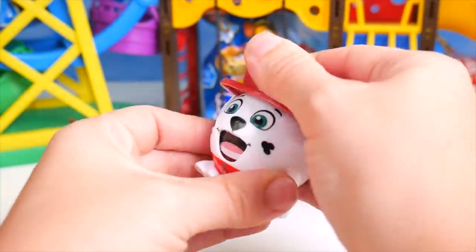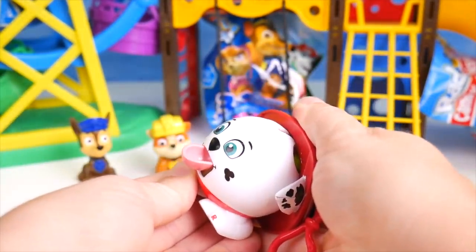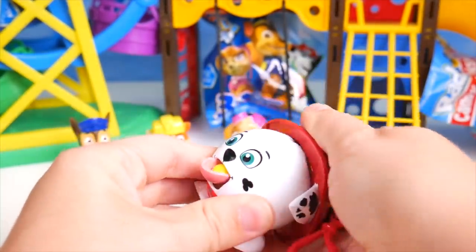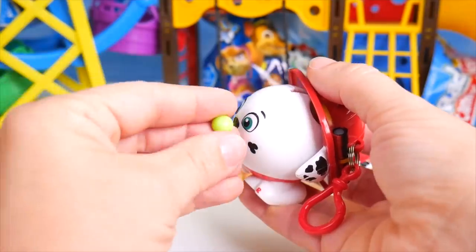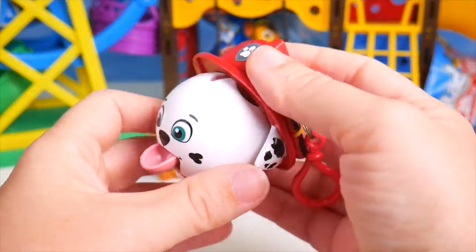Okay, can we get a green? That's another yellow. Maybe those just flew out and shot out at me. Come on, green. Yellow. Here we go. There it is. There's our green. Okay, this one is Green Apple Rescue. Yummy, yummy green apple flavor.